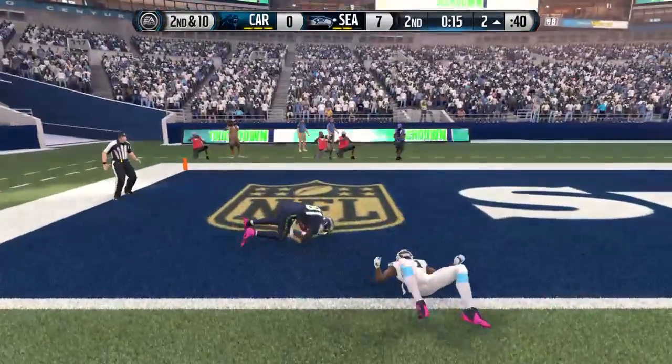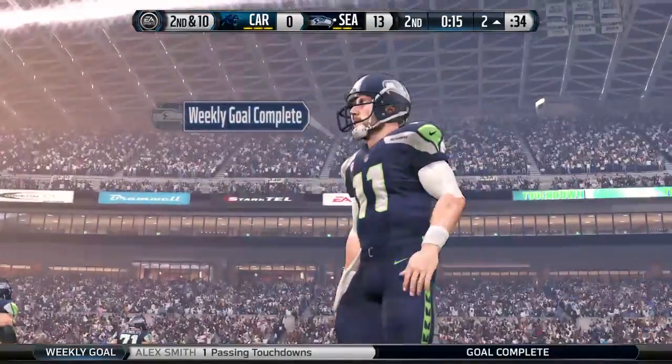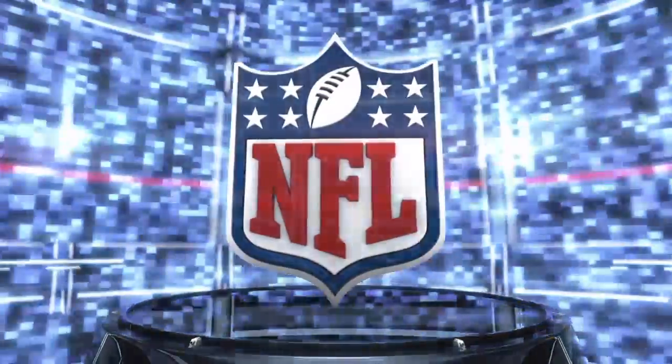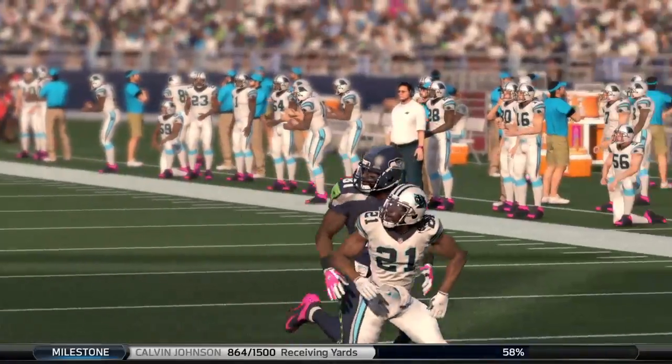Touchdown, Seattle. Smith's put up now 10 touchdown passes on the season. The late touchdown here in the second quarter gives them a nice lead with the intermission looming, Phil. Yeah, great job on their side.